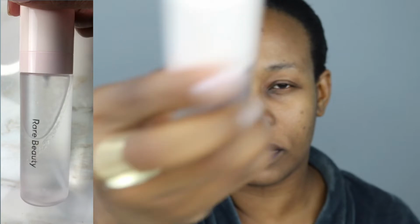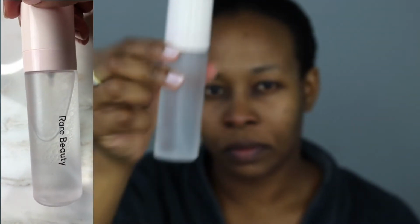Next, I'm going in with the Rare Beauty 3-in-1 Spray and I'm using it as a mist. It has some fine oils in there. It's very refreshing and light. And I'm just going to pat that into my skin.